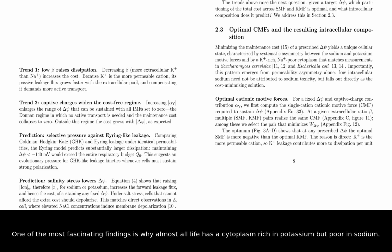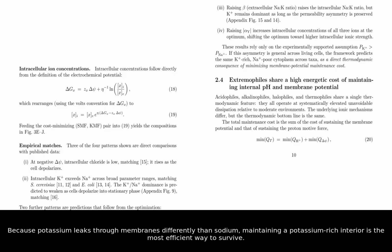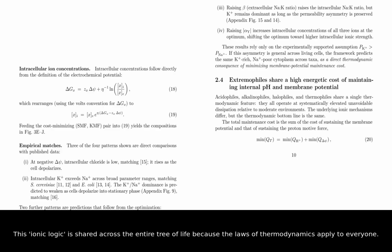One of the most fascinating findings is why almost all life has a cytoplasm rich in potassium but poor in sodium. For a long time, people thought this was just a random result of evolution or the way life first started. However, this research shows it is actually a strategy to minimize energy costs. Because potassium leaks through membranes differently than sodium, maintaining a potassium-rich interior is the most efficient way to survive. This ionic logic is shared across the entire tree of life because the laws of thermodynamics apply to everyone. The intracellular ionic composition is essentially the solution to an optimization problem.